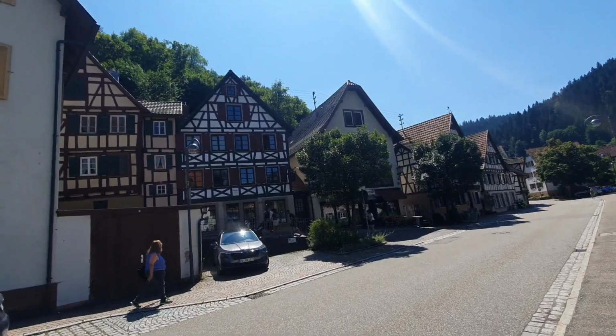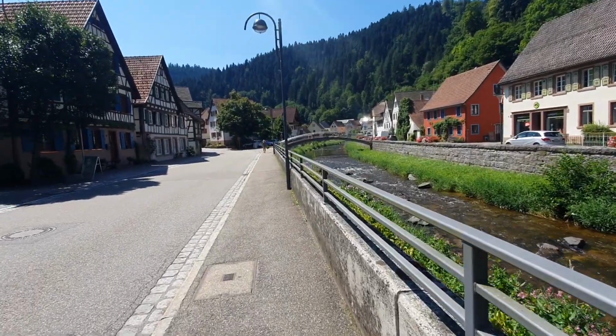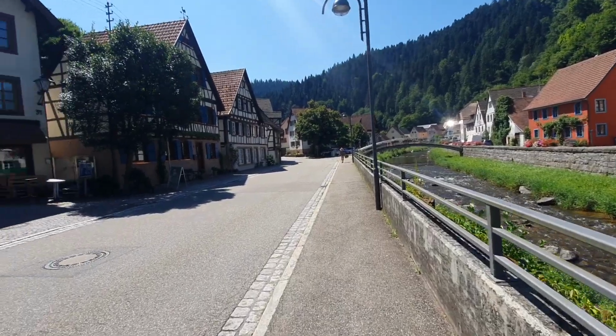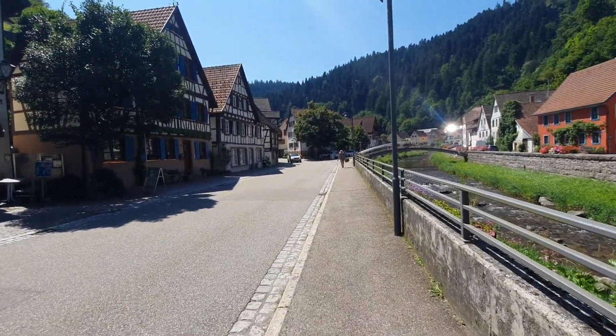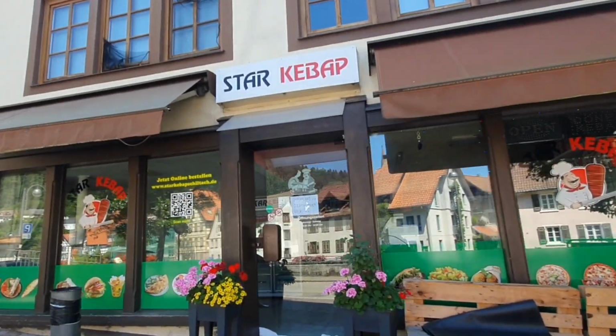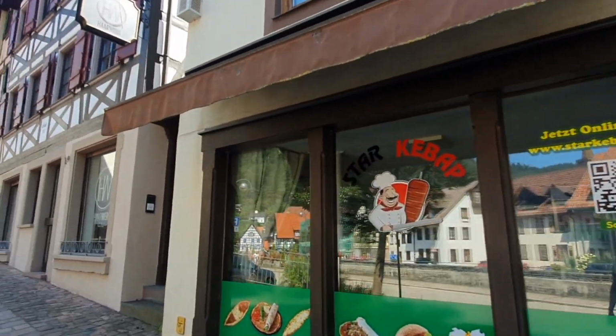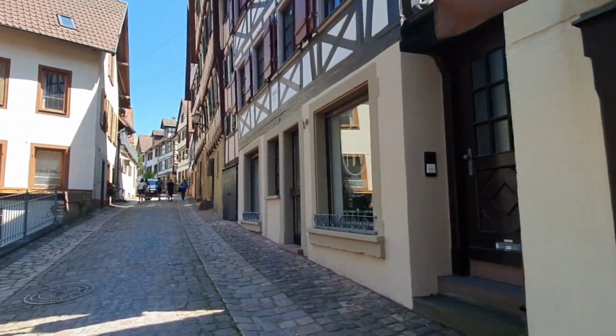A quaint house. Look at that. I think we'll go up this way where the people are. I don't think there's anything else up there. Ooh, kebab. I don't know, I might fancy. Or maybe when we get to Berlin. Cobbled street.